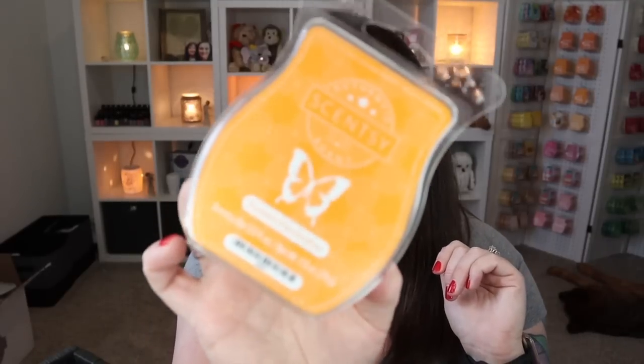This is just like sweet canned pumpkin. There's no spice to it whatsoever. It's not like a fresh picked pumpkin. It is straight canned, like pumpkin pie filling. It's so good. I just love this one. So pumpkin marshmallow, I did get through one of my bars here. Okay, so what is next?